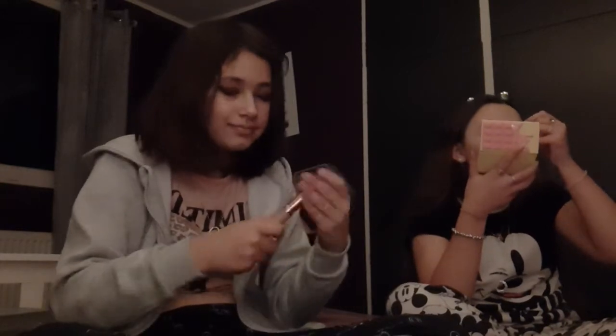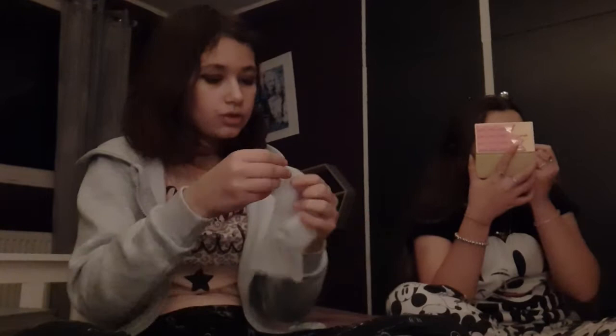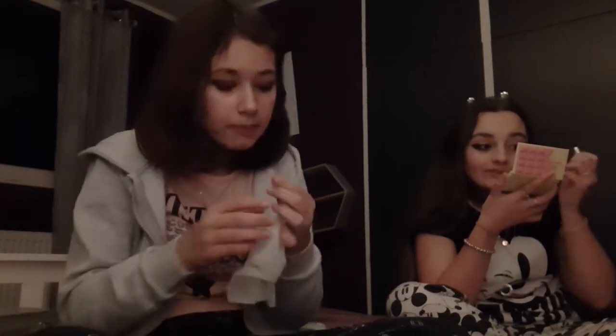I might just put the red one on. Even a mascara, I'm gonna use the corner. So, you can really use this white. Because I've got to be careful with these wipes, because I'm not wasting them.